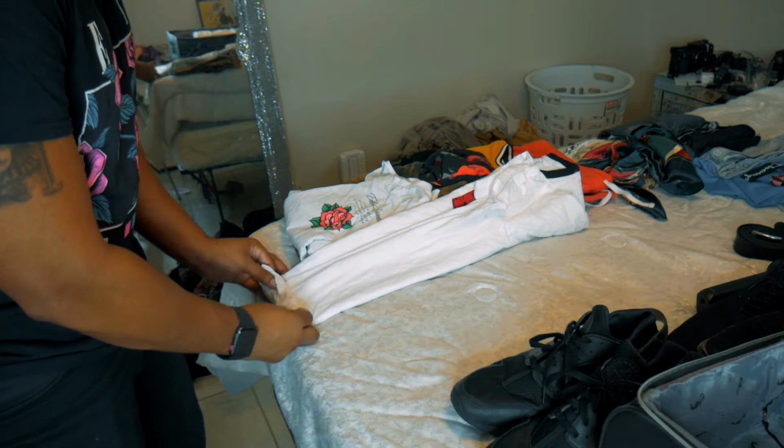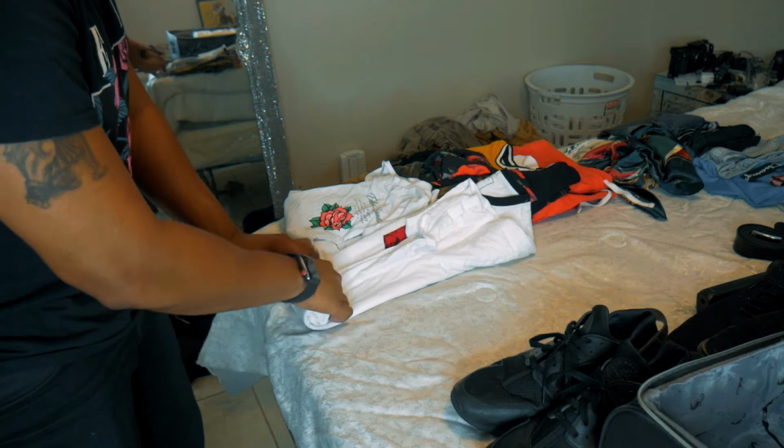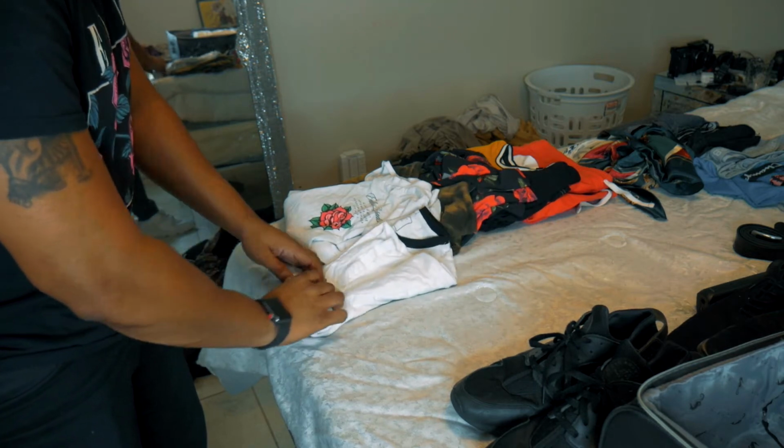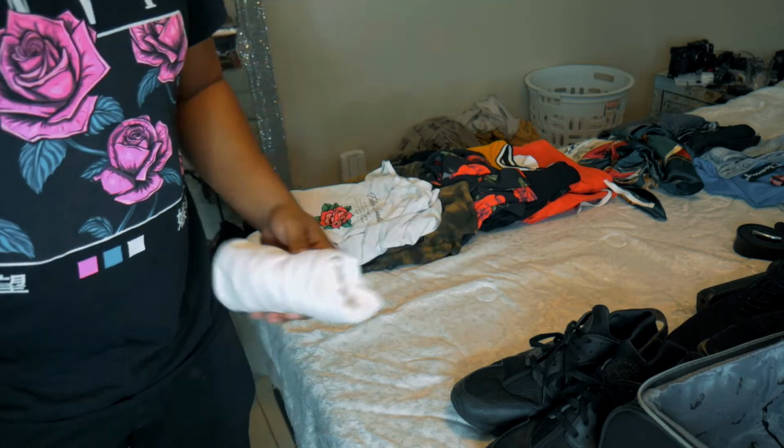We just go from the bottom, like a first fold, and start getting a nice roll going by pulling it in as we tuck. Looks like we're tucking and rolling all the way to the top. And now you have a nice little shirt ready to go in your luggage.